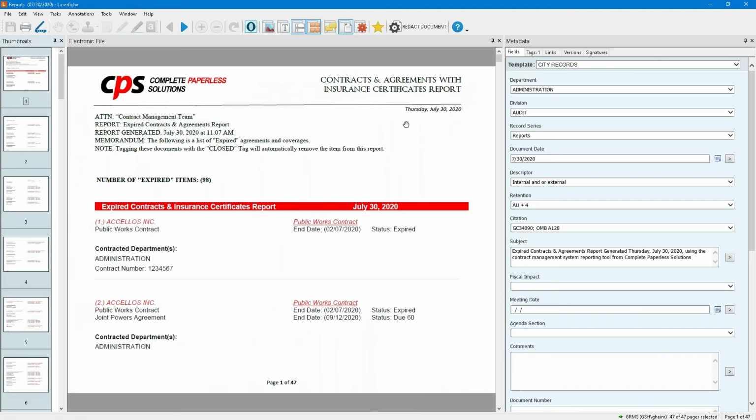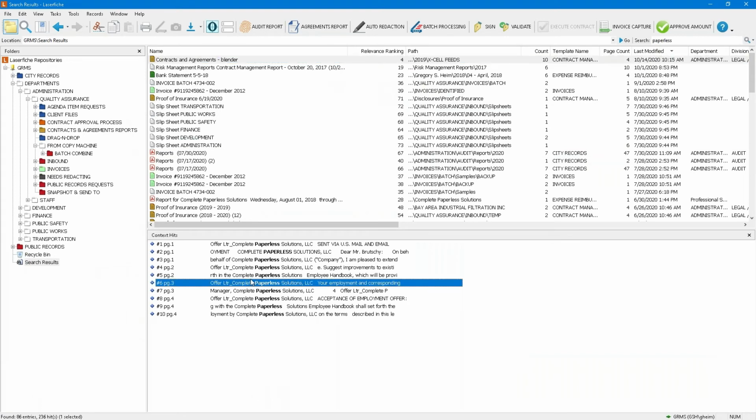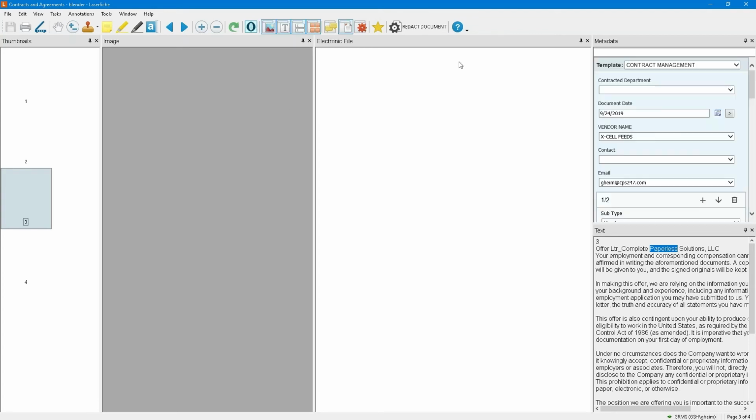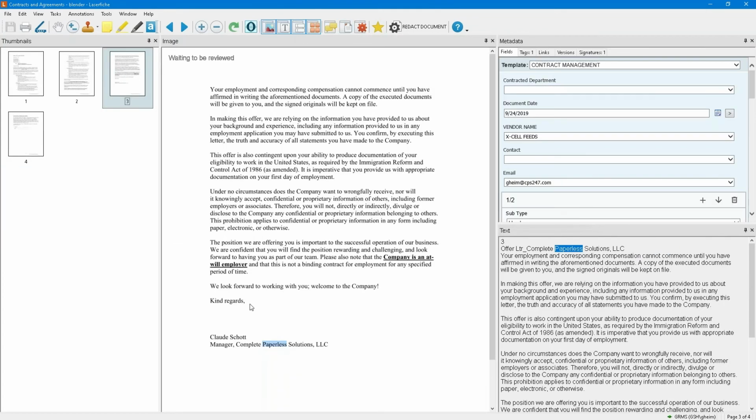Now, let's talk a little bit about some of the other things with the buttons and options for this. One of the things that I think is important, let me get a different document up here. I think we'll go back to this first one. We talked about that text that was down in the bottom right. Here's a neat little tip and trick for you.